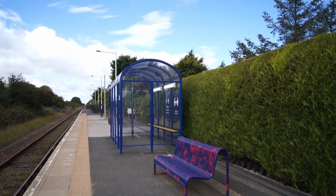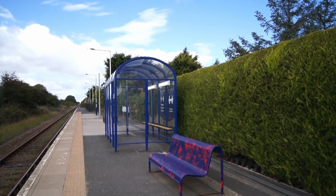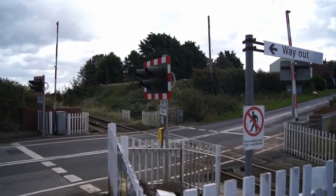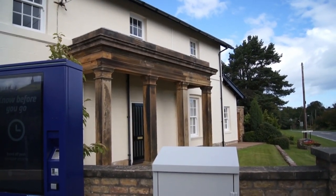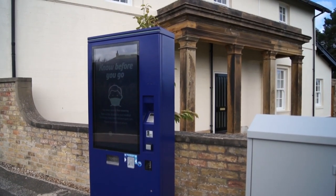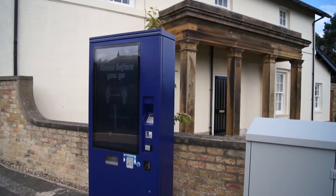About half a dozen people, I'd say, got off the train. They might be heading to the bird reserve. That's eventually where we're going to be heading, most likely. Okay, level crossing at the end of the platform. A nice building, it's really something to do with the station previously. And they do actually have an information booth and a ticket machine as well. So even the tiny stations are moving to modern times.